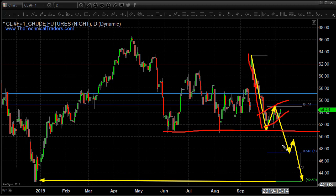We need to break this 51, but things could get pretty ugly. It could be a great opportunity going forward. We'll let the market do its thing. It's starting to look like this could be a shorting opportunity to get into crude with a fairly tight stop above this blue resistance area, or potentially just above this area up here, this little consolidation, this mini bear flag.